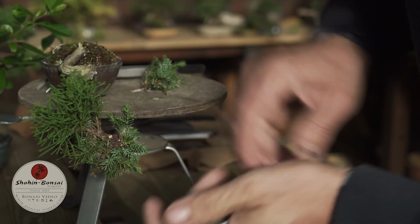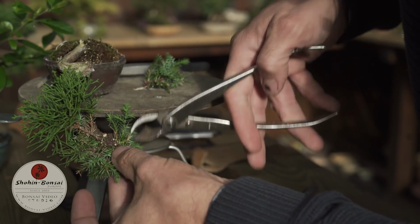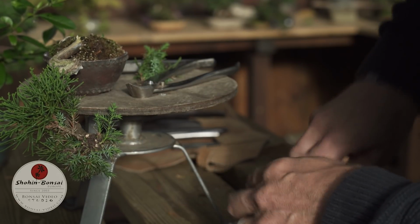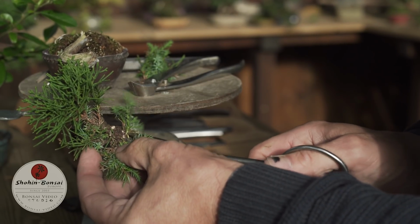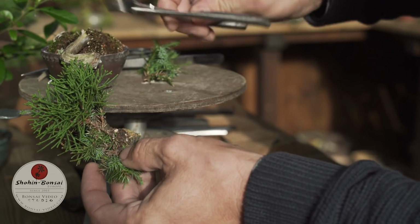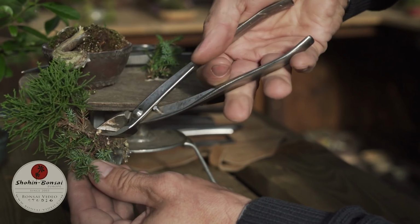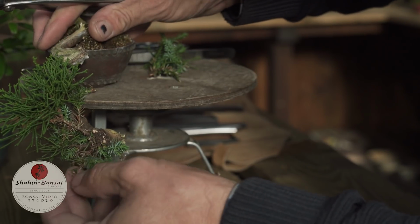And I have this branch I can use instead of this clustering here. So I will take away a little drastically, maybe it will look like a small tree like this. This knot, trying to reduce it and keep the growth that is growing down. So we keep this cascade style tree going. Clean this up a little, and now this part is visible too, a piece of deadwood that we can use as a feature of the tree.